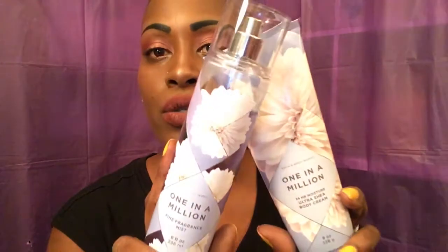Number 8 is a fragrance that came out maybe the end of last year or maybe this year. I'm not sure. But I just started using it, and it is One in a Million. I am in love with this scent. This is like a perfumey floral scent.